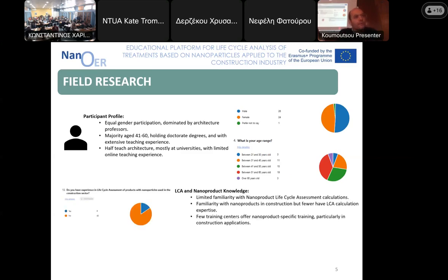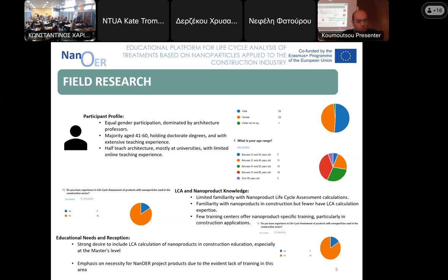We asked them about their experience with respect to life cycle assessment of products with nanoparticles used in the construction sector. They answered that they have limited familiarity with nanoproduct life cycle assessment calculations. They have familiarity with nanoproducts in construction, but fewer have LCA calculation expertise. Few training centers offer nanoproduct specific training, particularly in construction applications.